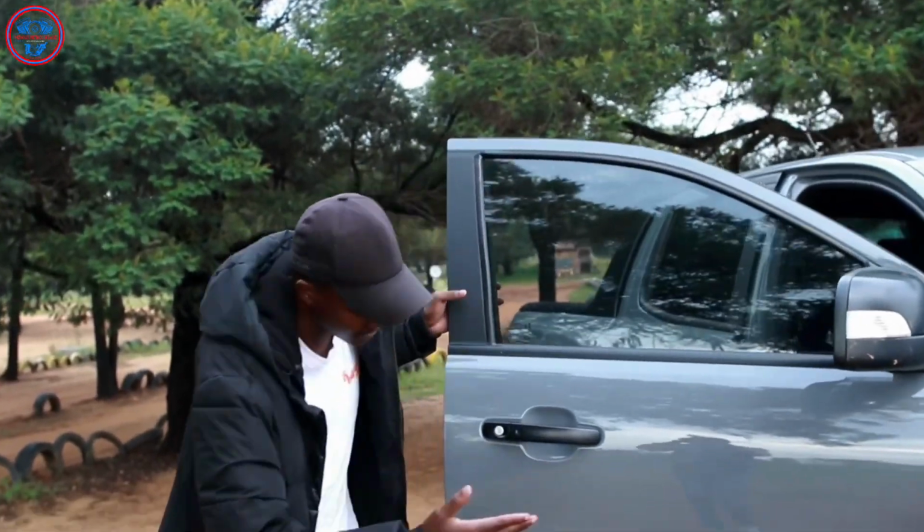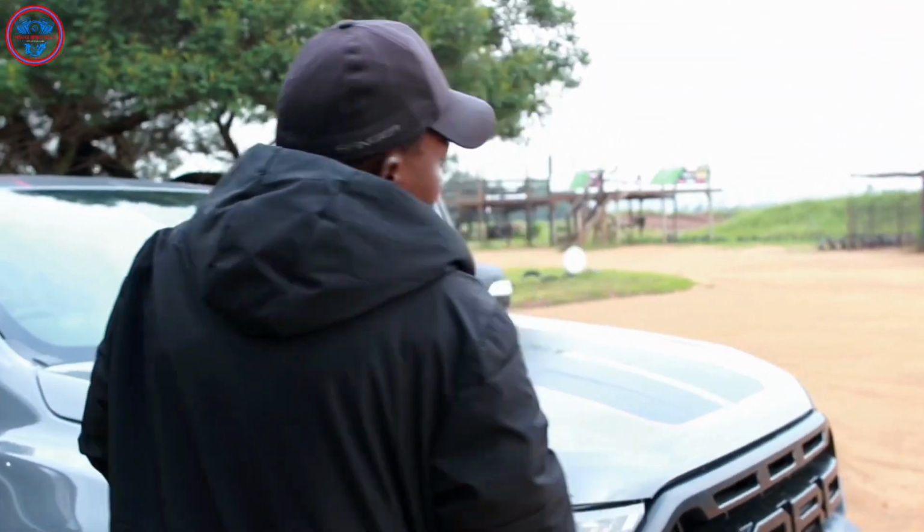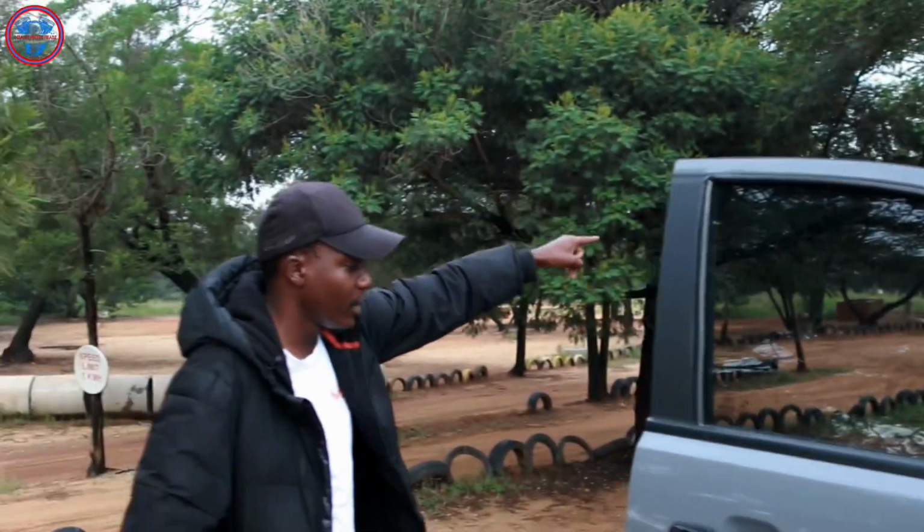Other things about the SE is the SE decals. You have decals on the bonnet. Let me just close it so you can see them properly. Decals there, decals all around, also on the top.